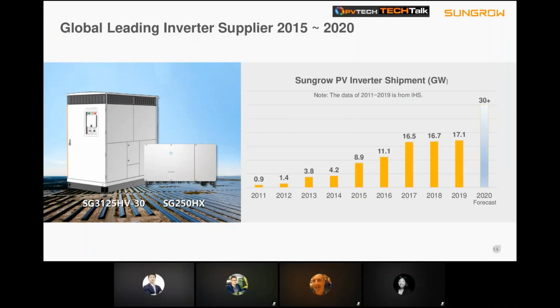Okay, Sungrow became the global leading PV inverter supplier in 2015, and we have been one of the top two inverter suppliers in the market in the recent 5 years. And by the end of October of this year, we had already shipped 24 gigawatts to the market. And we believe that by the end of this year, we can ship more than 30 gigawatts of PV inverters to the global market. Thank you.